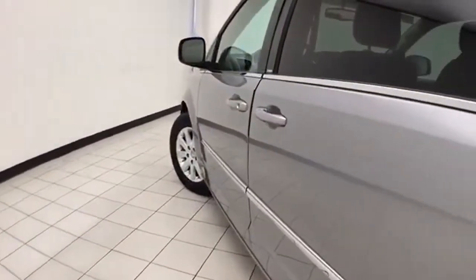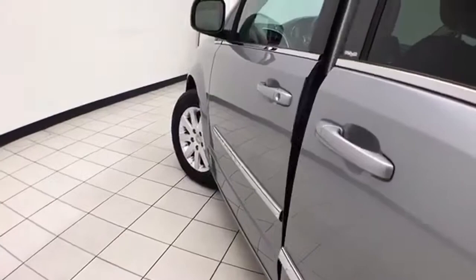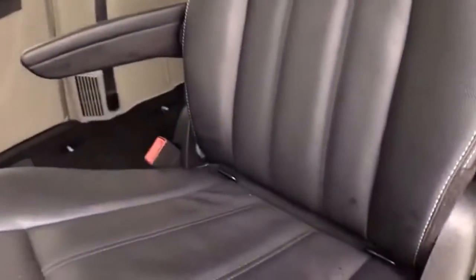Power sliding doors operate off the key fob or a simple pull of the handle. High back bucket seats in the middle row recline, slide forward and back. Have hooks in the seats for the LATCH system to keep child seats completely secure.